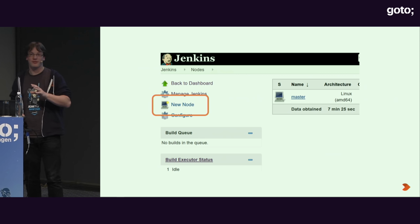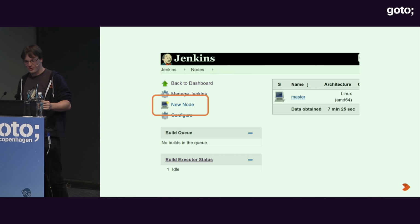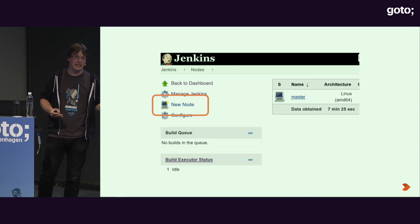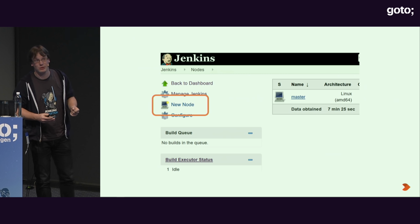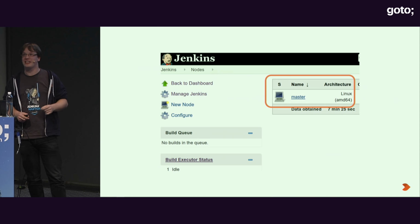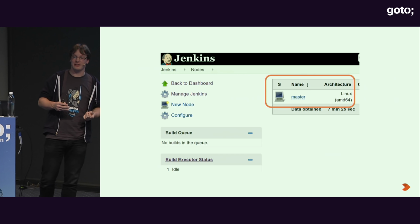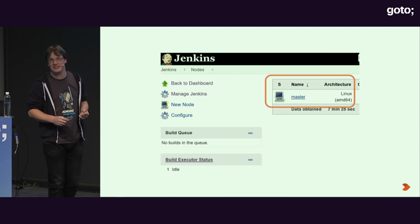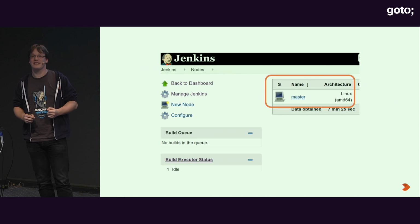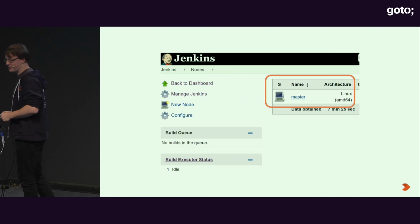JNLP goes over the port 50,000, which is what was opened in the Docker command, for those who were questioning about that. And if we add a new node, then we can link up any VM, any bare metal machine that we want. And as you can see, the architecture is listed of all these machines, because it makes sense to have different agents running different operating systems. If you have an application that runs on Windows and on Linux, then you probably want to test it on both Windows and Linux. So using multiple agents, you can achieve that.